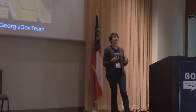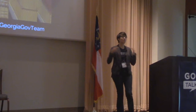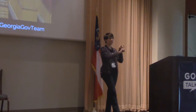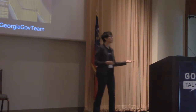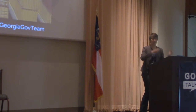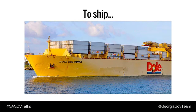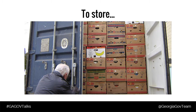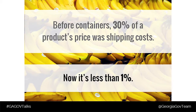The standardization of shipping containers, that changed everything. Everything. When your shipping containers were standardized to all be the same size, and the transportation modes were built to conform to all these standard sizes, so your containers could connect to your ships, to your trains, to your trucks, all the way across this whole destination, it really cut down on the time that it took. And think of that quality again, right? Moving from one place to the next. So from a truck to a ship, to a train, to a store, all remarkably quickly. Before containers, 30% of a product's price was just in those shipping costs. Now it's less than 1%.